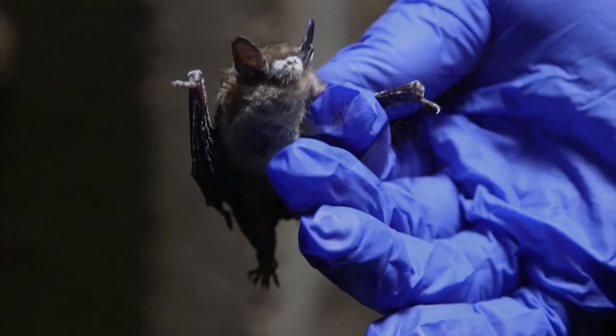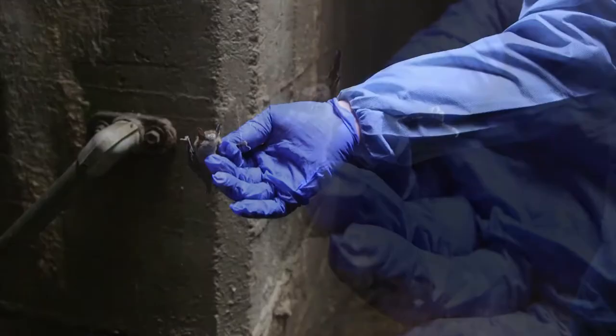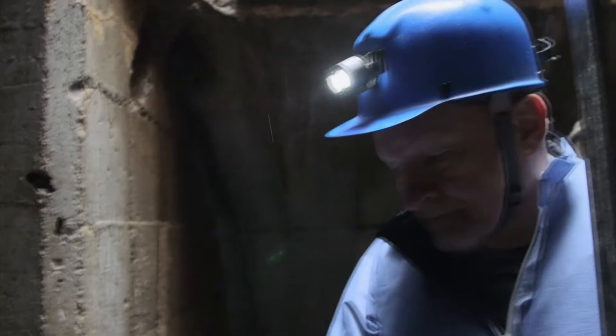The fungus that causes white nose syndrome is insidious. It cannot infect humans, house pets, or livestock, but it kills nearly every bat it infects. The fungus attacks the exposed skin on their noses, ears, and wings. Irritated by the fungus growing into their skin, the bats arouse from hibernation, and then their problems really begin.